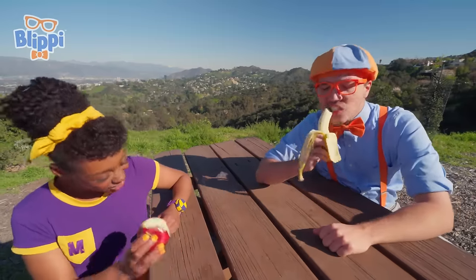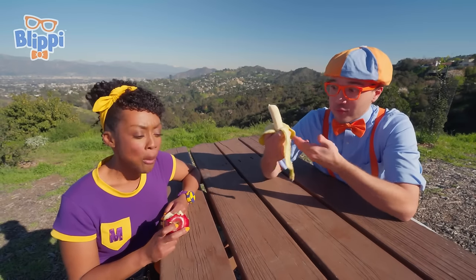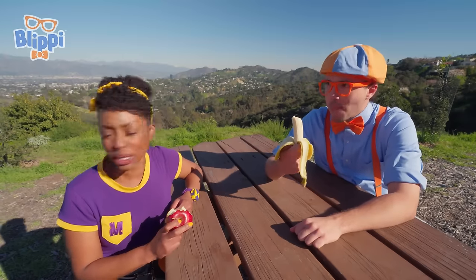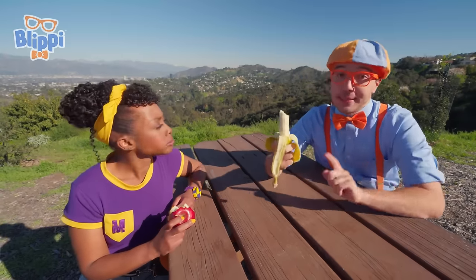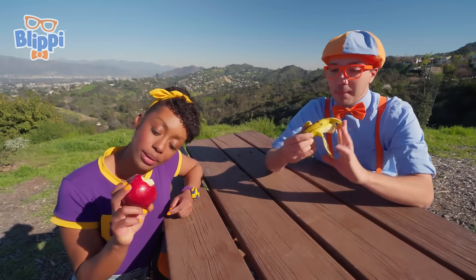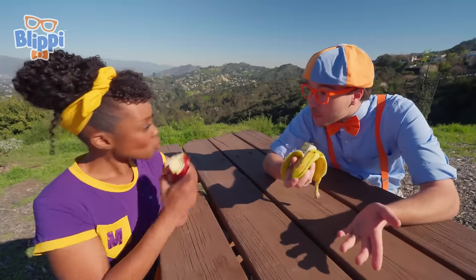Awesome! Well, Meekah, when we're done eating, we're gonna have some leftover food scraps. We should probably find a place to put them. I don't see any place nearby. Yeah, we don't want to litter and just throw them out in nature. We need to find a place to put our banana peel and our apple core. Maybe we can keep going down the trail and we'll find somewhere.